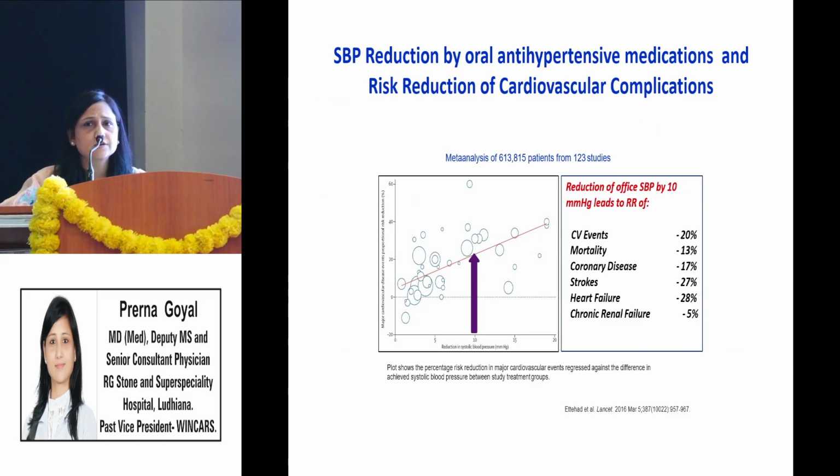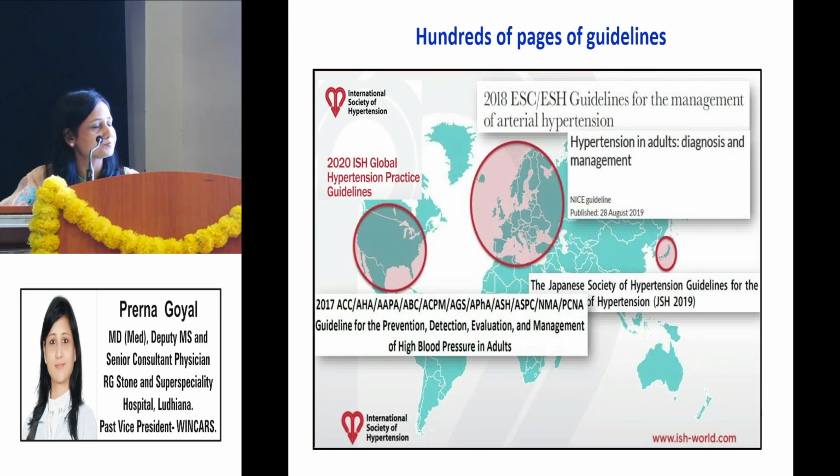Why are we so worried about hypertension? Because we all know that systolic hypertension is one of the leading causes of cardiovascular mortality and morbidity. And it has been found that even a 5 to 10 millimeter reduction in systolic blood pressure can lead to improvement in our cardiovascular outcomes.